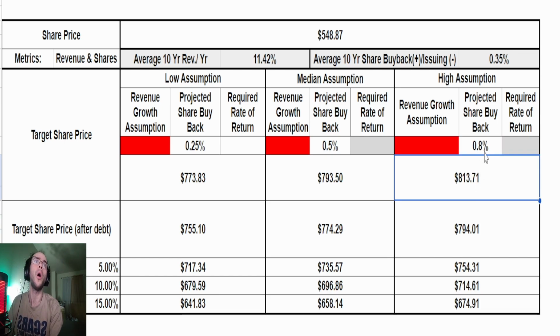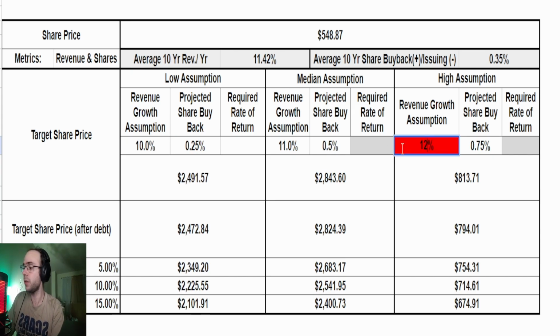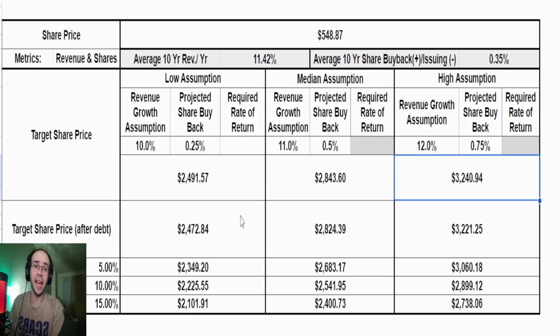0.75%. All in all. So let's just make that into that so that way you guys can see it. Perfect. And now the revenue. The good thing about this revenue is that because it's so consistent, I can pretty much just say 11% for the median, 10% for the lowest, and 12% for the highest, guys.